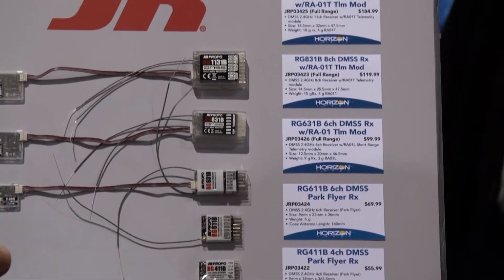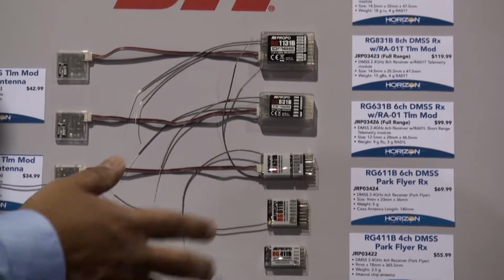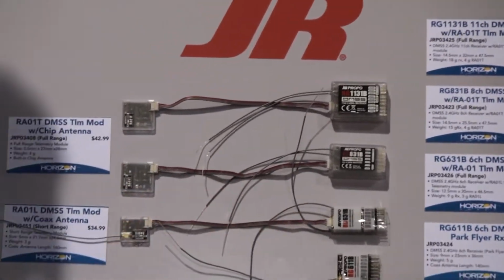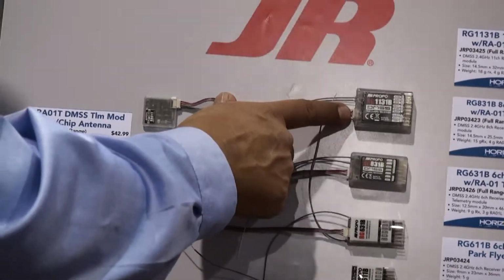Obviously you'll have plenty of range there. 6-channel, we've got the standard coax antenna on there. So then moving up here, we have 3 full range receivers, which is the 631B, the 831B, and the 1131. So you got a 6, an 8, and 11 channel radio.